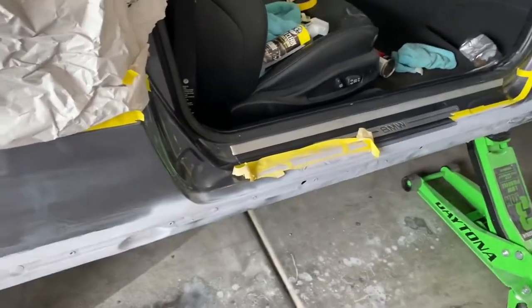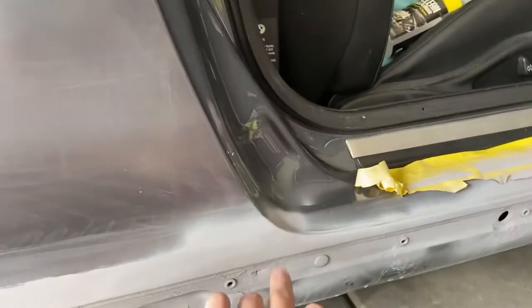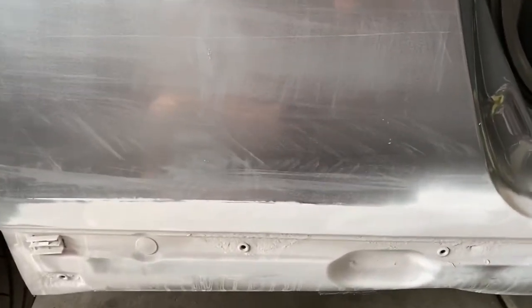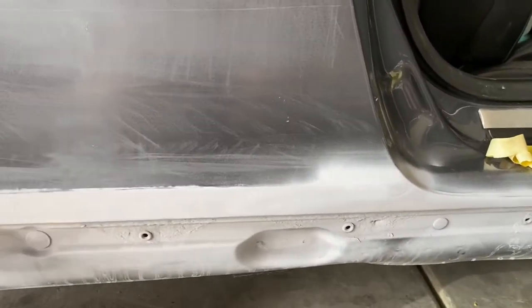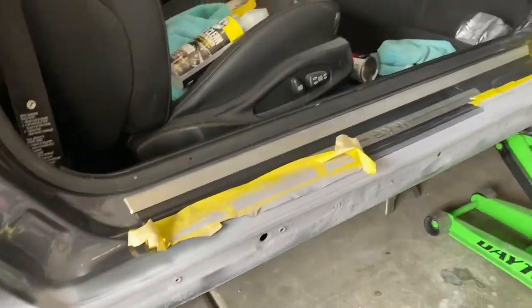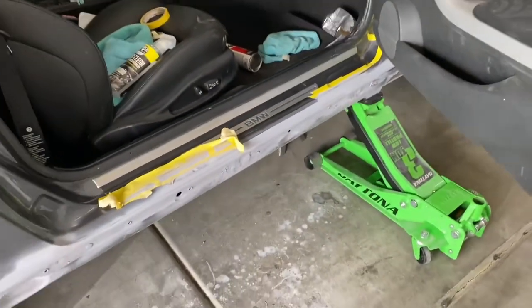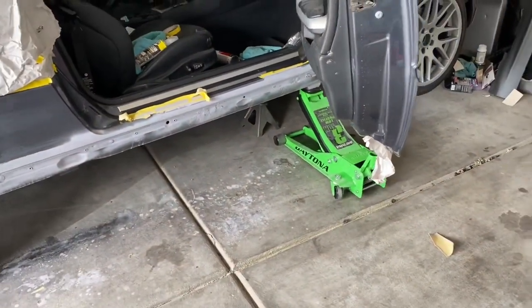A lot of wet sanding with the primer. This part looks really good. In one spot I had to throw a little more primer on, but I got the transition very smooth. You can't even tell there's anything there. I did have to throw a little bit more primer on some spots right here and there. It looks good though. Everything looks really straight.